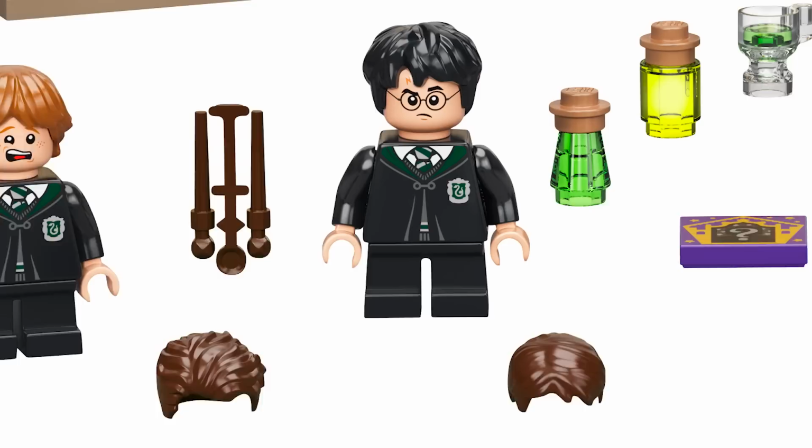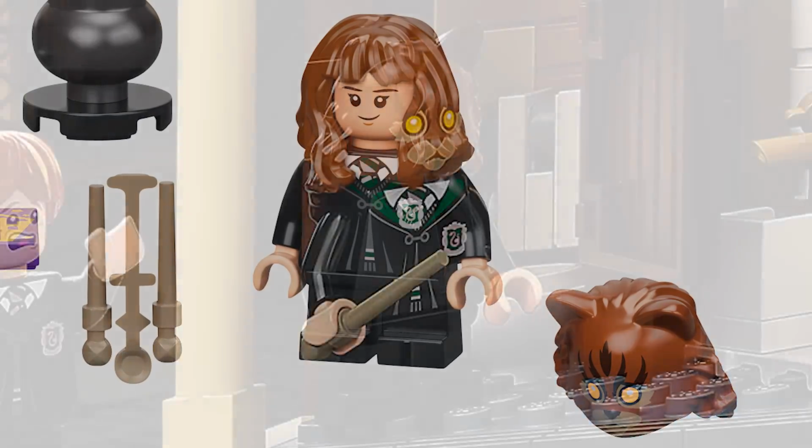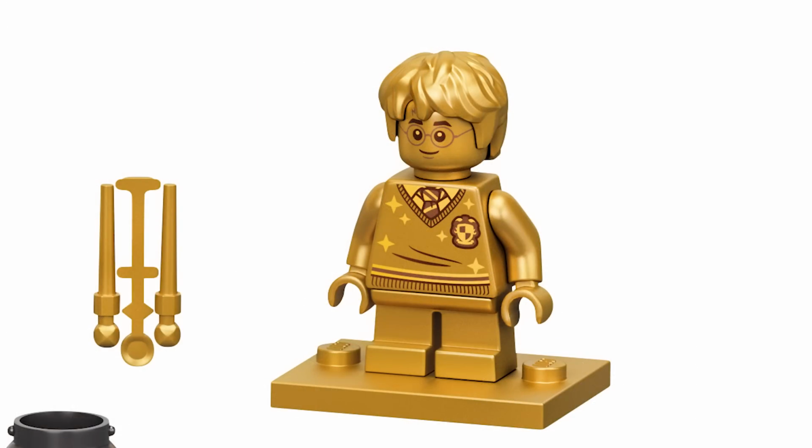But the other standout figure, of course, here is actually Cat Hermione. And I love that new headpiece that they have created for her. That is really adorable there. And also, on the figures, if you didn't know what's actually happening with the 20th anniversary sets, maybe you missed yesterday's video, but included in all of the sets branded under 20th anniversary, there are golden figures.